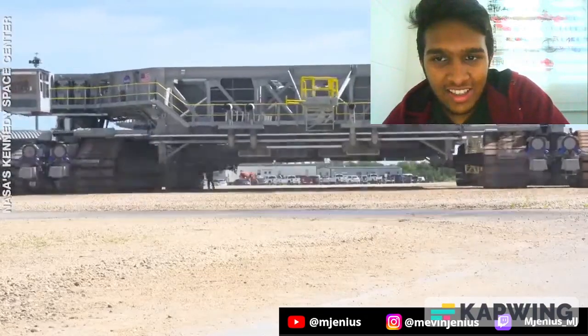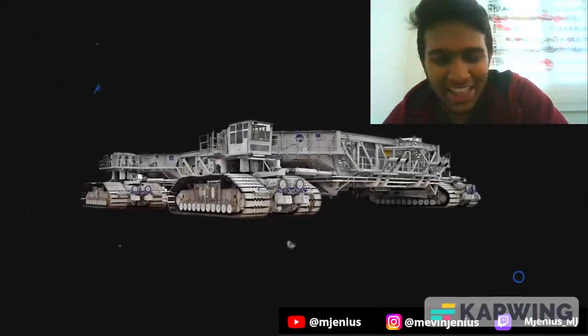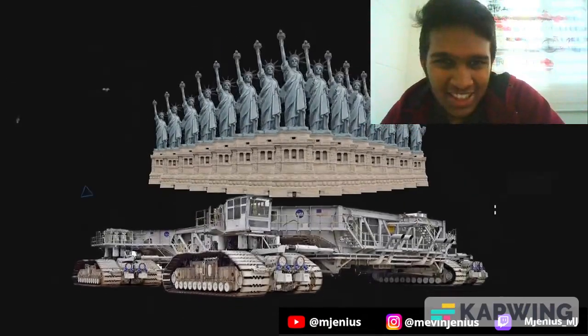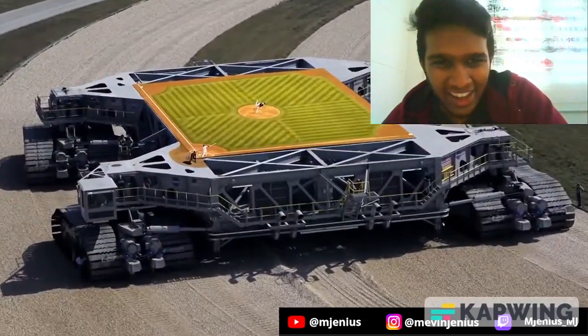But don't take our word for it. Here are some facts. It weighs 3,300 tons. That's as heavy as 15 Statues of Liberty. It's 8 meters tall, 40 meters long, and 35 meters wide. Basically, it can fit a professional baseball infield on top of it.